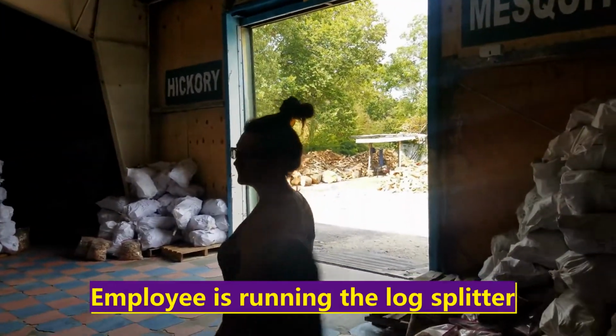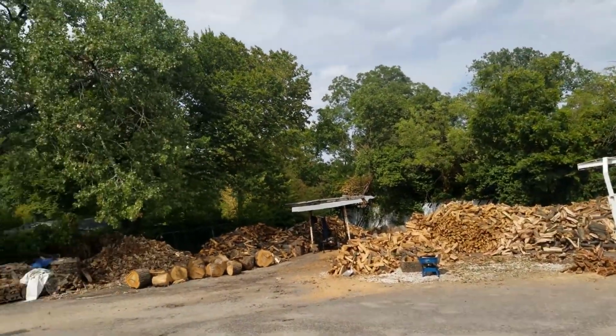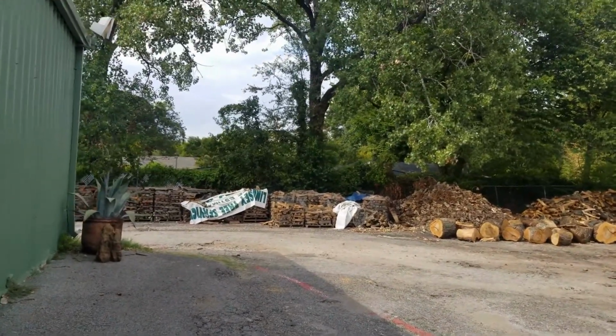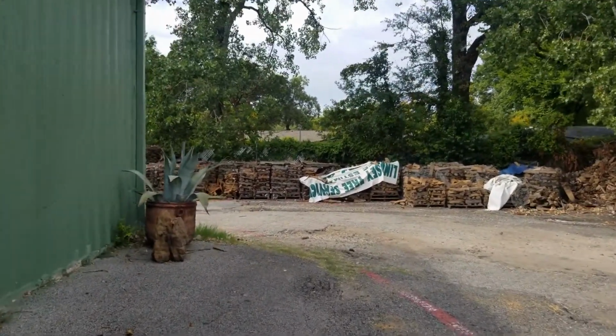Okay, and then out here, y'all. This is our local oak section and our local pecan section. So this is where we keep all of our local cooking woods that we supply through the tree service. Over on here we have some of the bulk mesquite and pinyon.